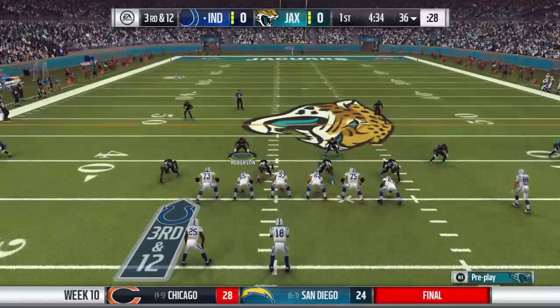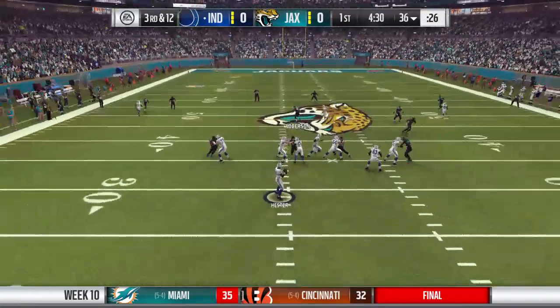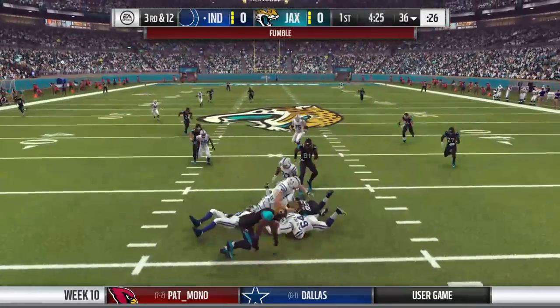So now a 3rd and 12 with an extra defender here in the secondary, a nickel look. They're going to look to throw. Find nowhere to go here. He lost the football.